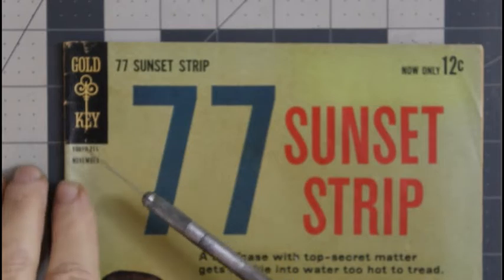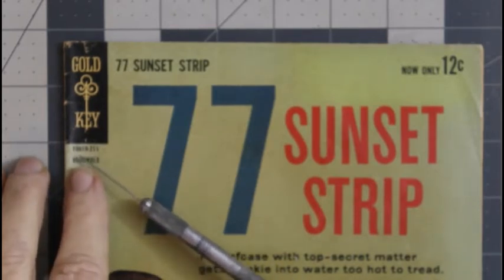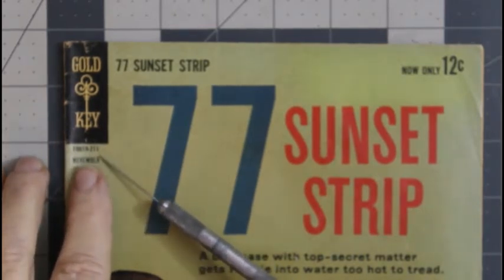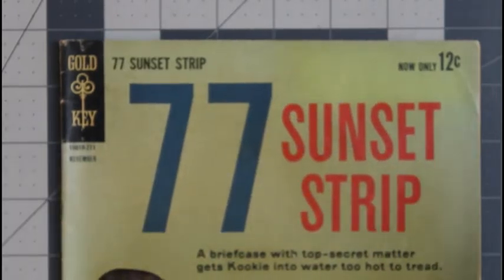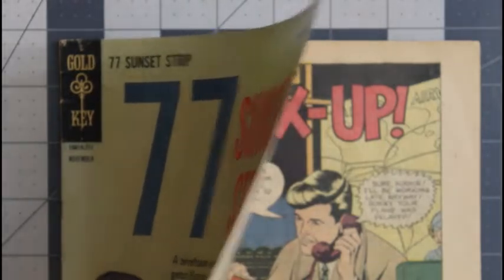Not too easy for you to see, but I'll read the number off. It's 10019-211. This is 77 Sunset Strip. And I believe this is the first issue. Yes, it is, number 1.